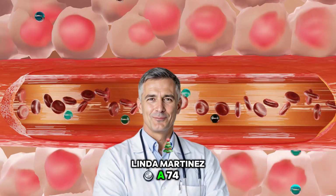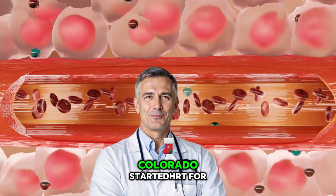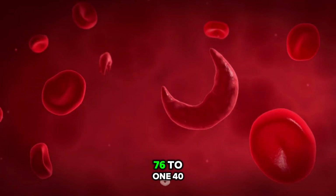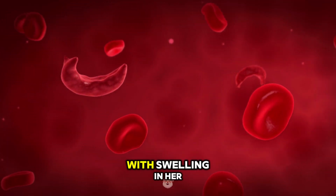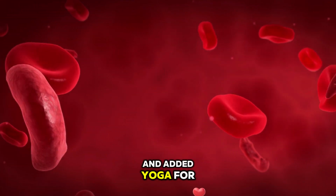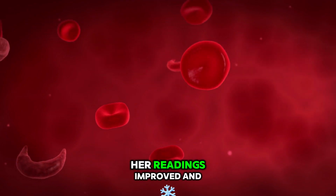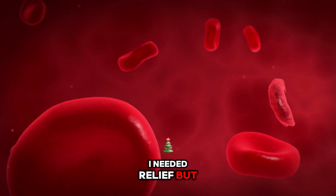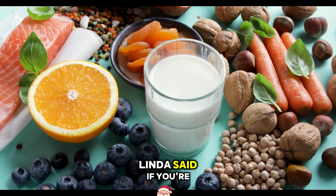Linda Martinez, a 74-year-old from Denver, Colorado, started HRT for menopausal symptoms. Her blood pressure rose from 120/76 to 140/88 with swelling in her ankles. Her doctor adjusted her dose and added yoga for stress relief. Her readings improved and she felt balanced again. "I needed relief, but I had to protect my heart too," Linda said.